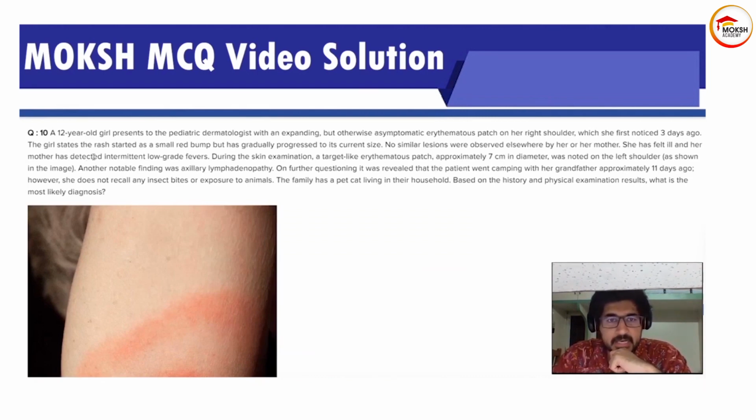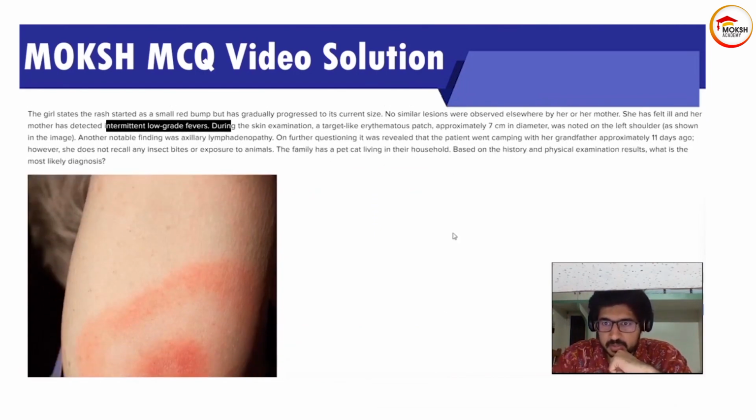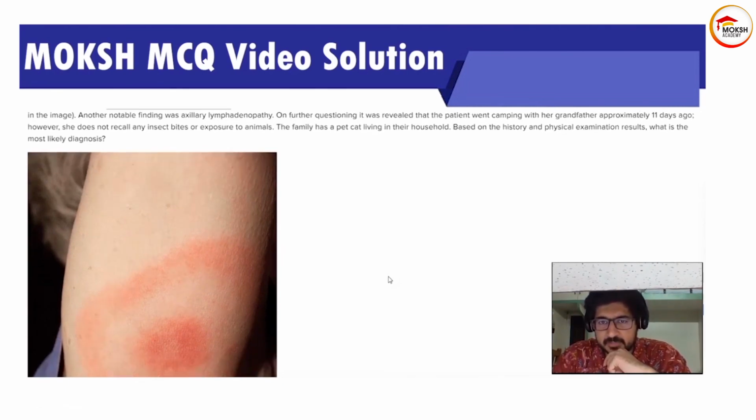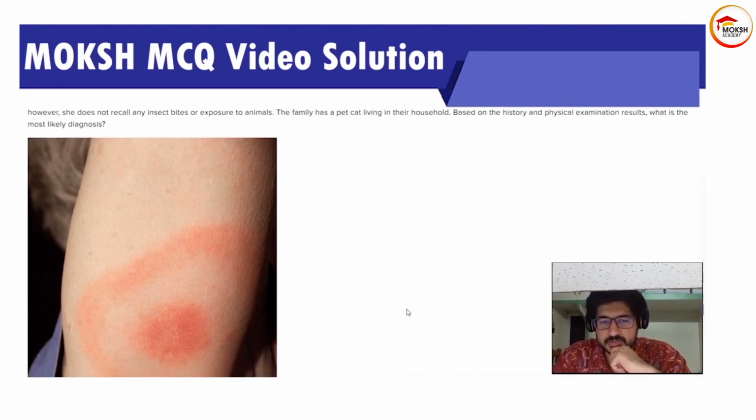She has felt ill, and her mother detected intermittent low-grade fevers. During the skin examination, a target-like erythematous rash approximately 7 centimeters in diameter was noted on the left shoulder. Another notable finding was axillary lymphadenopathy. On further questioning, it was revealed that she went camping approximately 11 days ago. However, she does not recall any insect bites or exposure to animals. Family has a pet cat living in the household. Based on the findings, which is the most likely diagnosis?